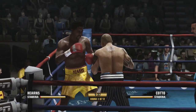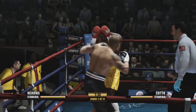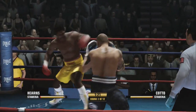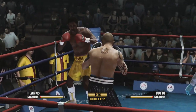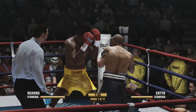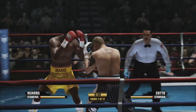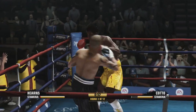He needs to improve the accuracy a little bit. That was comical by Miguel Cotto. Halfway through this round, Miguel Cotto's knowledge of the game is showing through. Three ways to defend. One of them is to block. He did it there well. Keep moving, keep moving. Comes right back at him with a left hand. Hits him in the mug with the right.